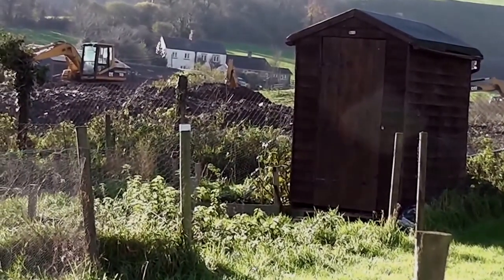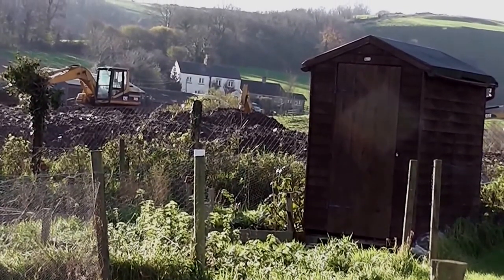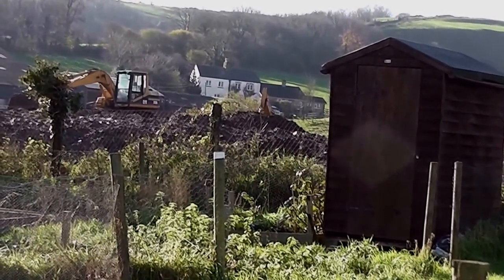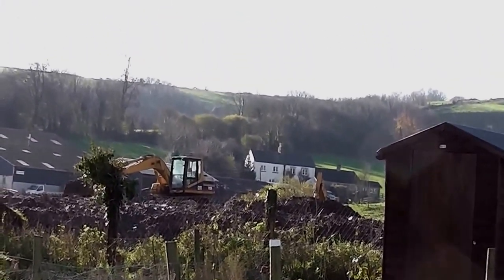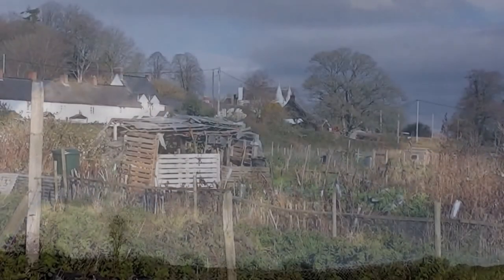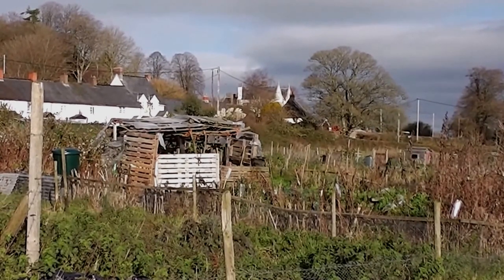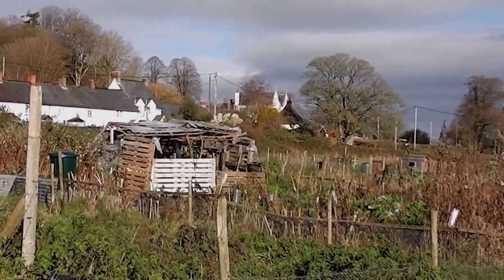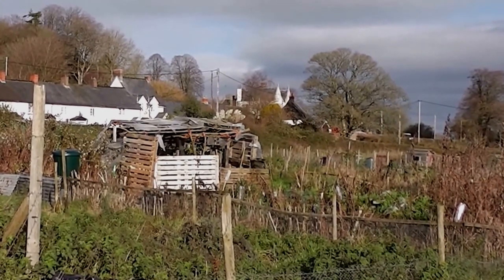I keep looking around for composed views, but don't seem to be able to see many. And I'm not sure whether I just can't see them or whether they're not there. I think possibly it's because they're not there. I've extended my pallet greenhouse this year. I've got that bit on the outside, which has given a little bit of protection for the yakon up to this point. And it's done very well.